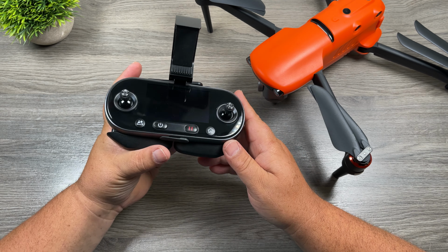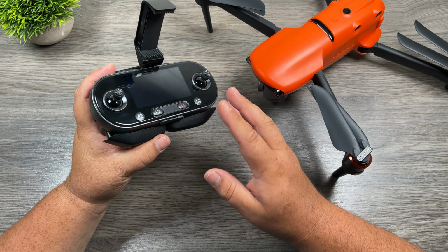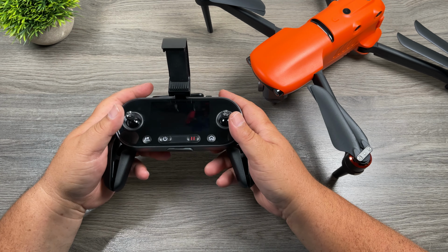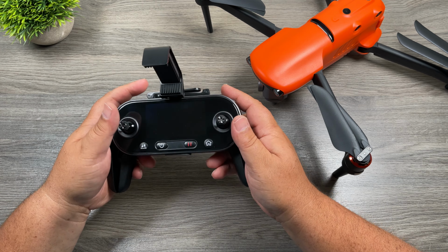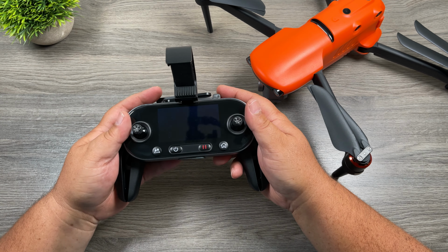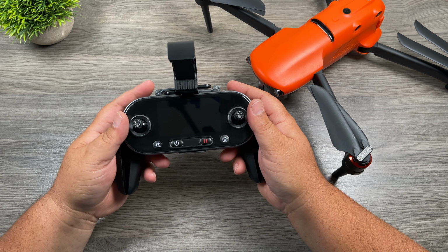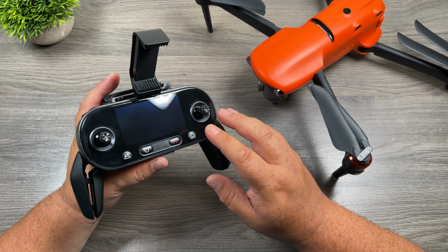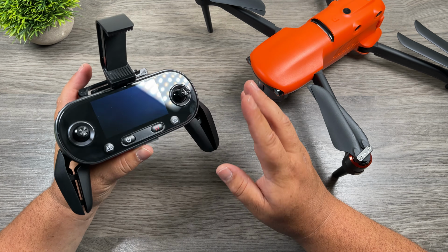The first is the controller, and if you've watched any reviews, that's probably one thing that everybody complains about. My biggest issue with this controller is the balance of it. When you have a phone, it just kind of feels a little awkward. And they have these buttons right at the bottom here, and that's kind of right where your hands rest to hold it, so I'm constantly pressing buttons on the bottom when I don't mean to. So definitely I think the Autel Evo 2 needs a newly designed controller that comes stock with the drone.